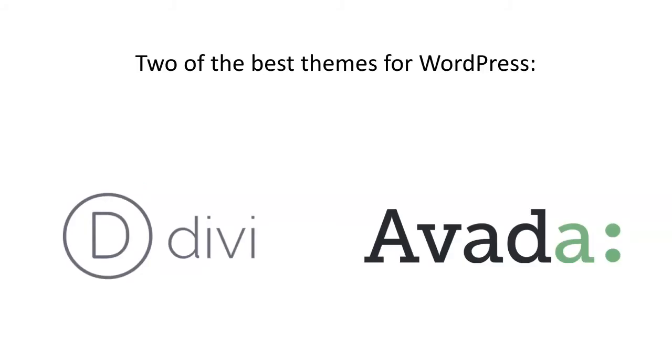Now you'll also need a theme to help you design the actual look and appearance of the website. And I would recommend using Avada or Divi for your theme. Those are two of the top selling themes of all time, and they have all the features you would ever need.